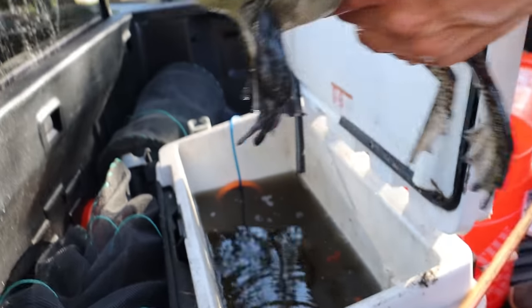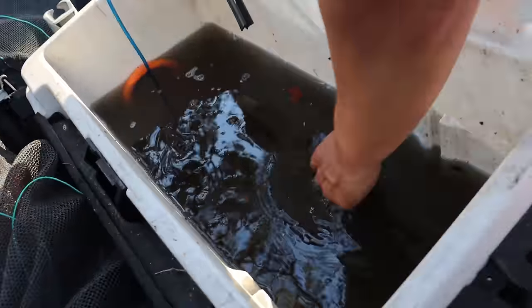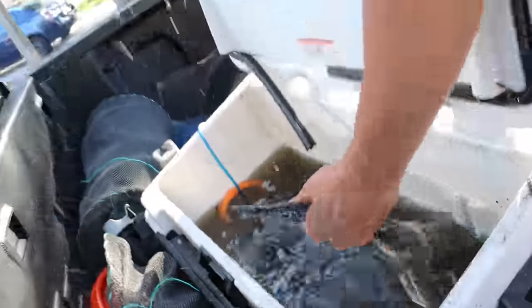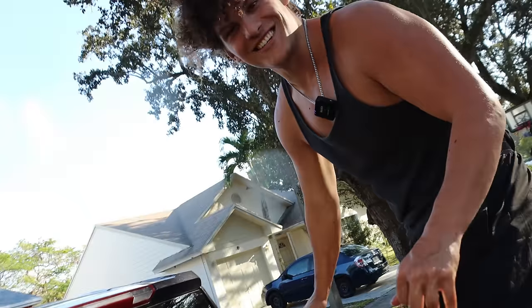All right, let's grab the frog. We got the first frog right here, and I forgot we have that eel in the cooler as well. Well, actually, the other frog disappeared. I don't know where he's at. Oh, I found him. They're so big, you can't miss them. Oh my god, those things are massive.